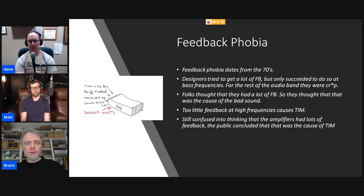Do you think that these older amplifiers, is this why we had slew-induced distortion problems at high frequencies? Is it because the output stages themselves didn't have enough bandwidth to apply the proper feedback at 20 kilohertz? It's basically that.